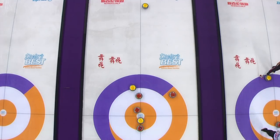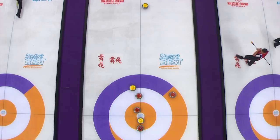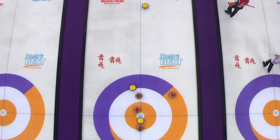USA did it in the last end, so exactly. China, well, you can do it, I'll do it too. Yeah. Sarah Anderson making an amazing 15-foot angle run in the first end for four. Oh, Yu Xiaxin.